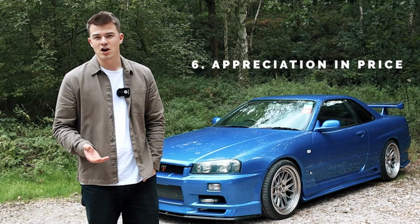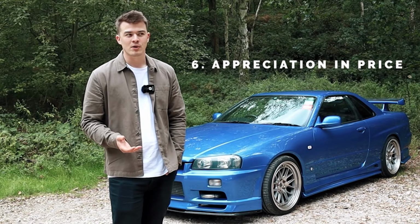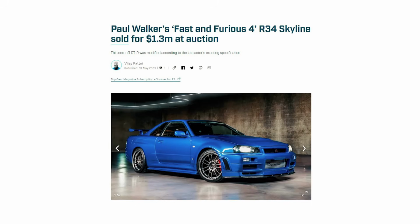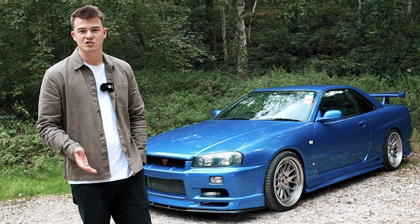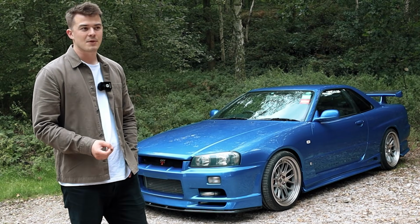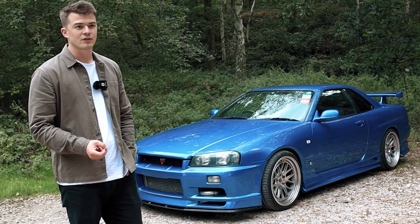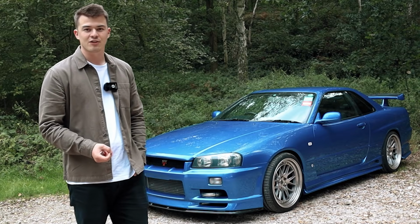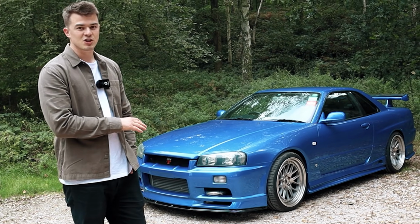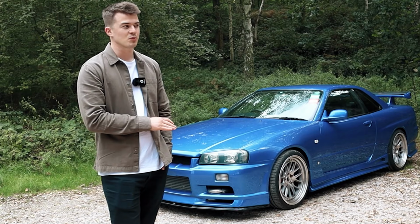Everyone's seen the price of the R34 GTR going up and up and up. Some are selling for 150 to 200,000. Paul Walker's sold not that long ago for just over $1 million, which is insane for a 25-year-old Japanese car. Even the GTTs are starting to do the same now. It's very difficult to get one that's in good condition for anything less than 35 to 40 grand. The only reason that we went ahead with this last year is because genuinely the next couple of years I don't reckon they'll be feasible to even buy anymore.